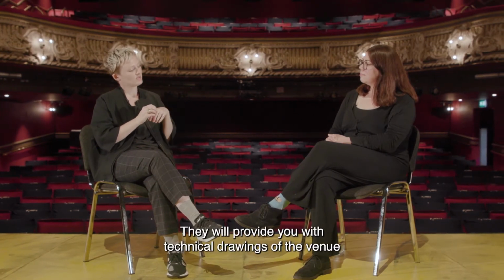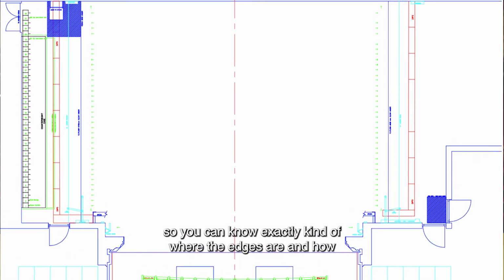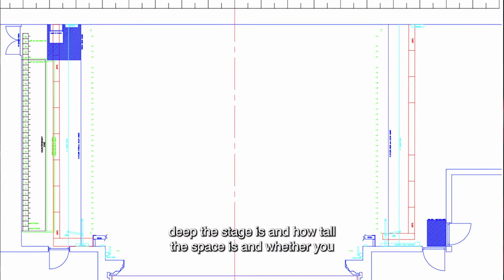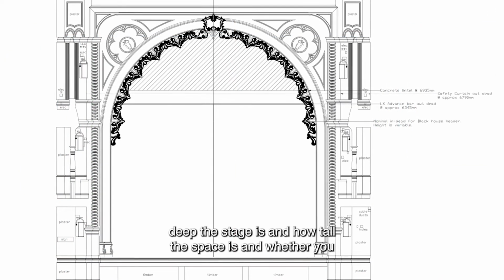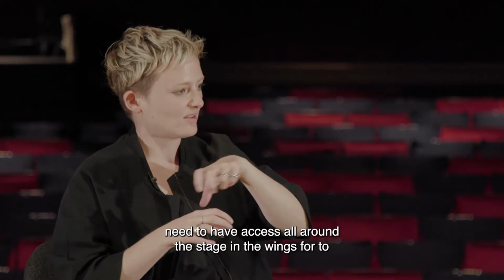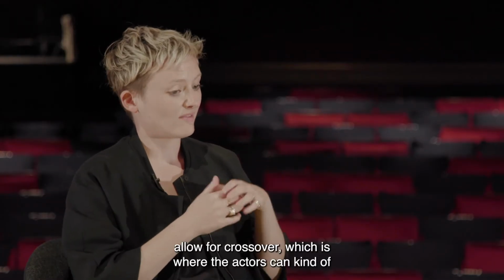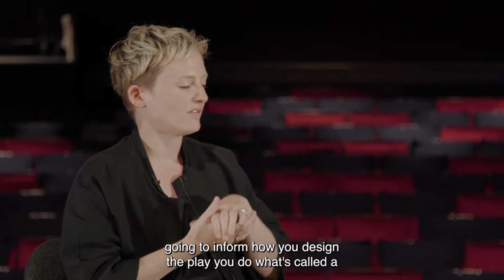They will provide you with technical drawings of the venue, so you can know exactly where the edges are and how deep the stage is and how tall the space is, whether you need to have access all around the stage in the wings to allow for a crossover, which is where the actors can pass behind the set. Any other technical things about the space are going to inform how you design the play.